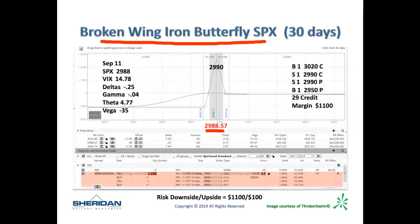A broken wing iron butterfly. So an iron butterfly is just, the foundation of an iron butterfly is just selling an at-the-money call and put. That's all it is. The foundation of the 4 key income strategies we do are all based on the double diagonal, which we're not going to get into today, and the iron condor, kind of 2 cousins, as I would call them.